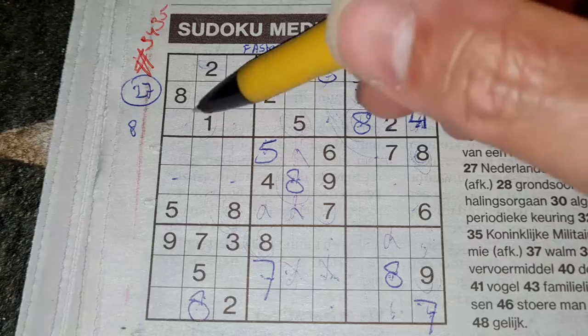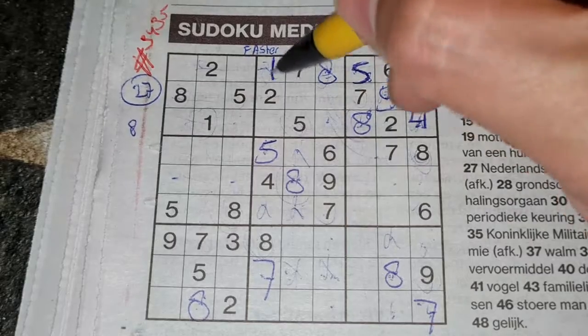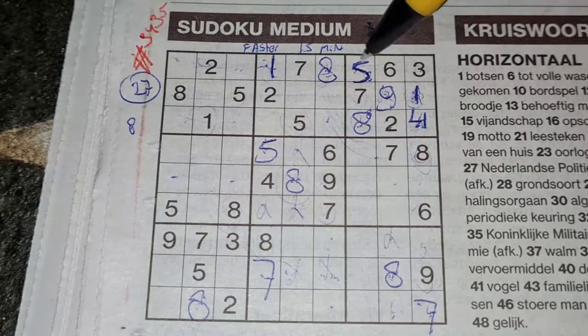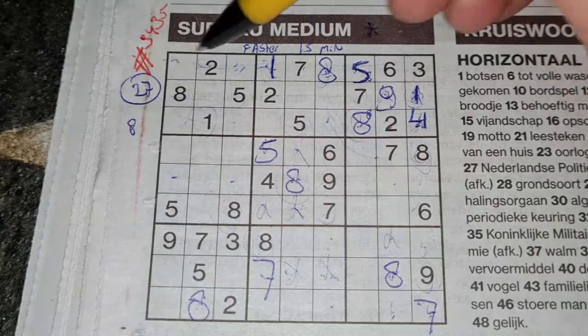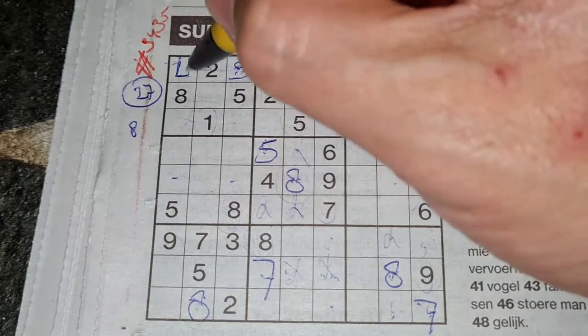Let me see, the 1 in the third row, the 1 in the second row. So in the first row, the only place for the 1 should be there. 2 numbers left in the first row, for the numbers 1, 2, 3, the 4 is missing, 5, 6, 7, 8, and the 9 is missing. 4 and the 9, we have a 9 there, no 9 there. 9 should be here, and the 4 goes there.